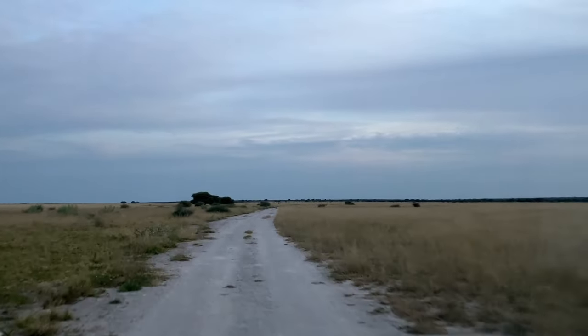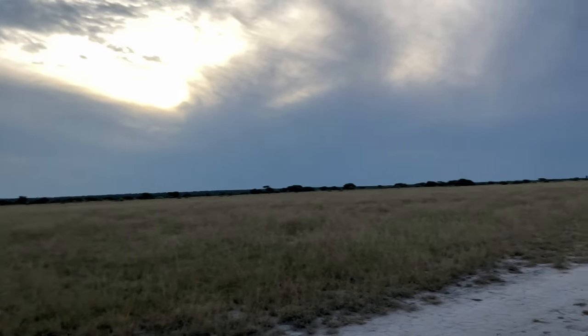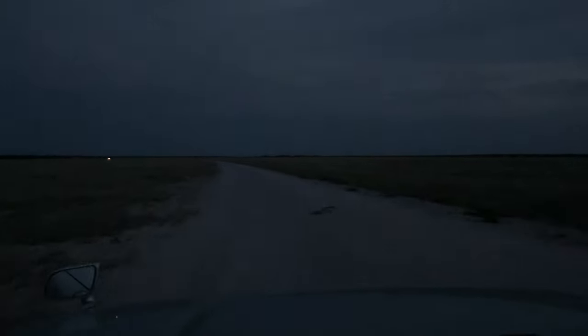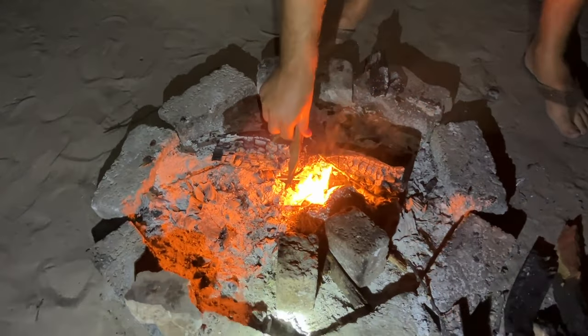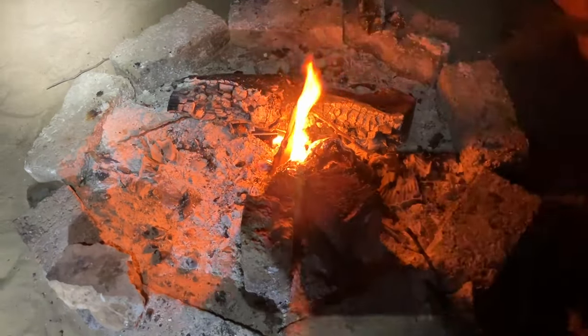It was a very overcast day, so not a very spectacular sunset, but it was a sunset of kinds. And as you can see, getting back to camp, we're very close to camp here. This is just down the road. And so we watched the sunset and then came back to camp to make ourselves some dinner. Always steak and potatoes.